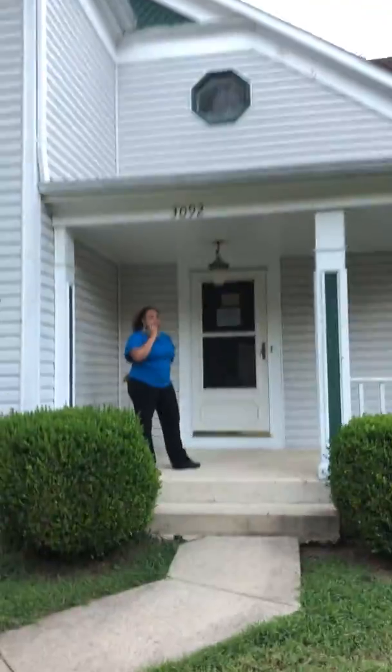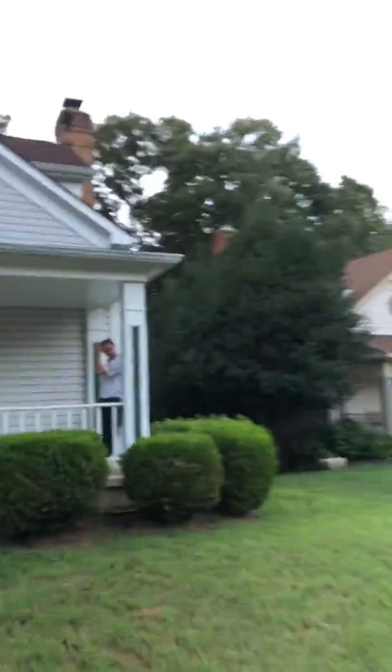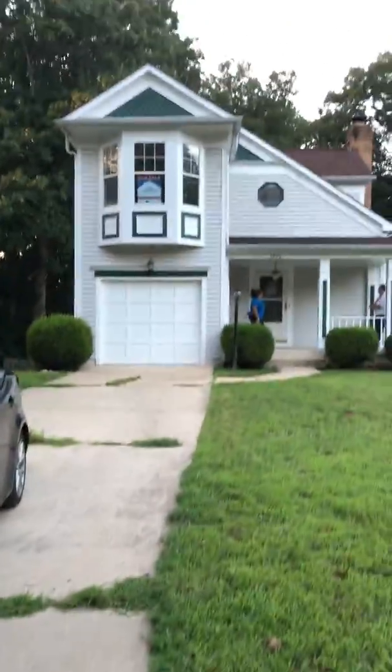All right, so this is the house from the outside. I think I gotta keep this thing held down, maybe. Hold on, I wanna make sure she sees everything. So this is the driveway. That's the house, really good area. This is the neighborhood, good folks.